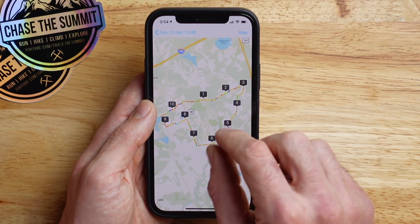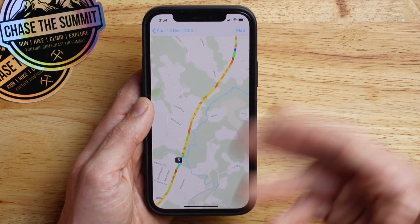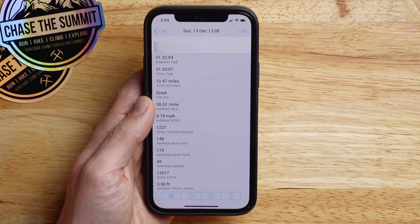And to view a map of your activity, you just click this little beacon icon at the bottom here, and then I've got a whole map of my run, including heat zones to tell me when I was running faster or slower. You've also got a couple of other options at the bottom here.